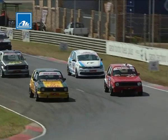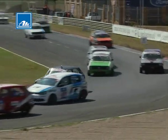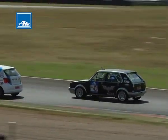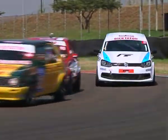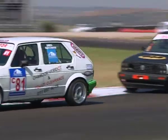Yeah, the Bat Lady is right there, and it looks like she might sneak through. No, not quite. Tight. Had a big look though, and it was nearly Golf 1, 2 and 3 on the track, but the Polo managed just to stay ahead. And well, as I say, managing, I don't know if he's managing at all.